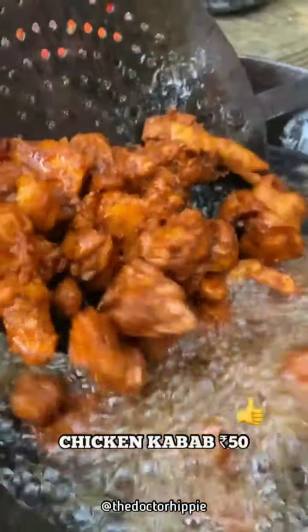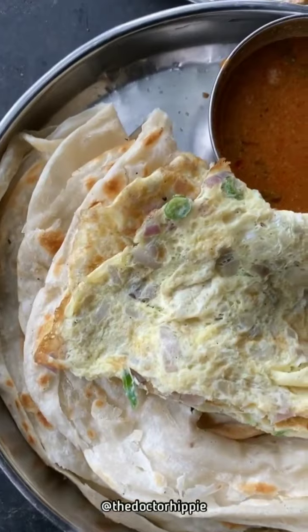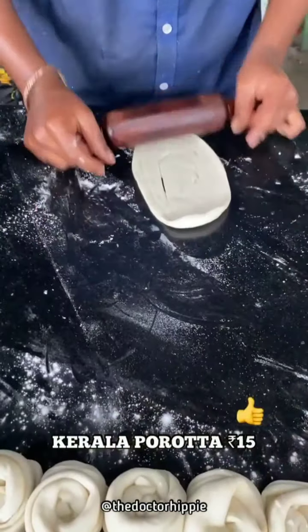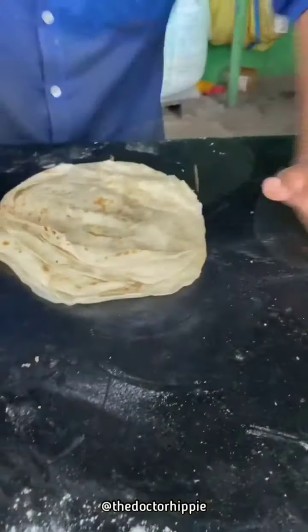Today, I'm going to be introducing a roadside eatery that serves amazing food. I got their bullseye, Kerala parotta, omelette, chicken gravy and chicken kebab. Their parottas are made to order, which is something I really appreciate, because if you want to taste a parotta in all its glory, you've got to eat it fresh off the stove, smashed like this.